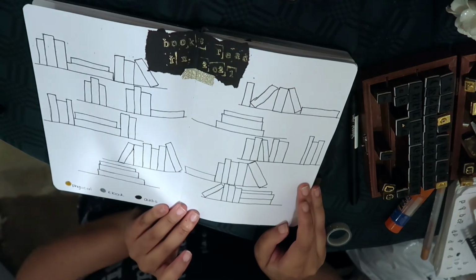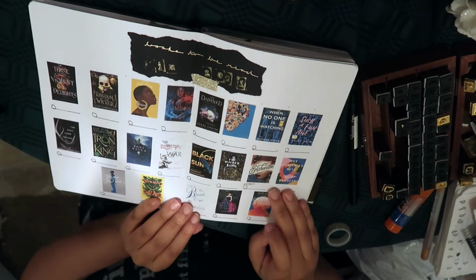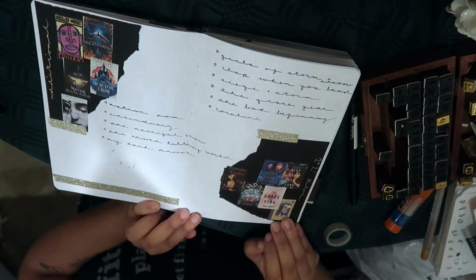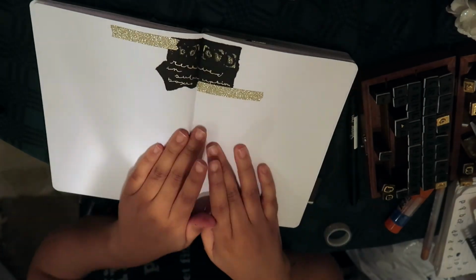And that is my 2021 reading journal setup. I actually really love how this turned out. It's nicer to look at than 2020.